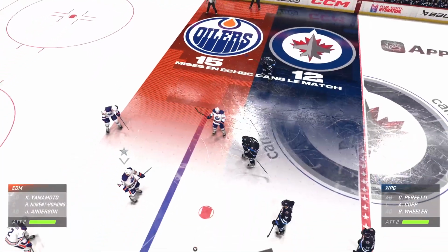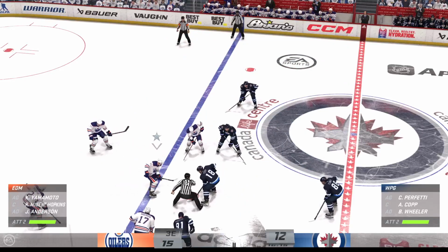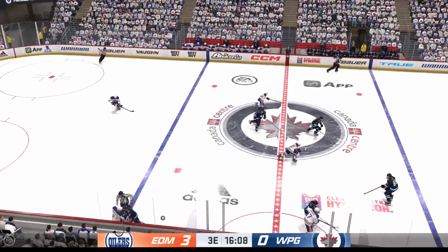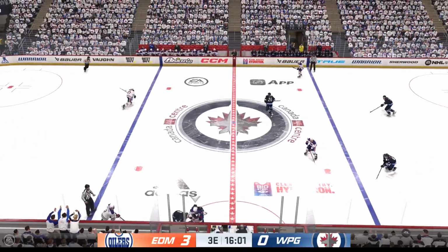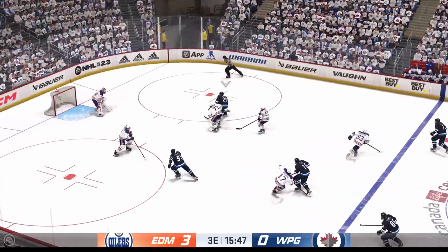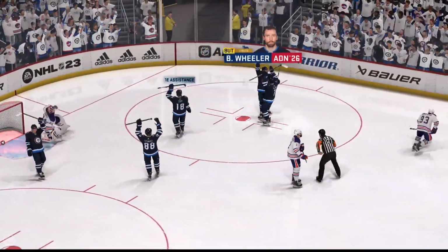James Cebulski, Ray Ferraro with you here in the early going of this period. 3-0 is where we sit. One team really enjoying this night, the other, not so much. Loose puck battle along the boards. Winnipeg's got the puck. Shot! Scores! The captain delivers!